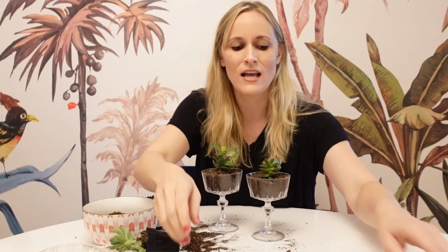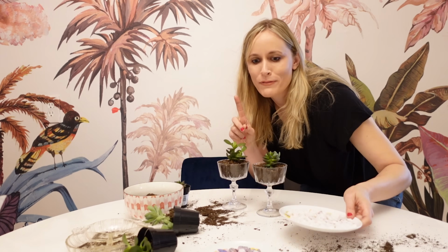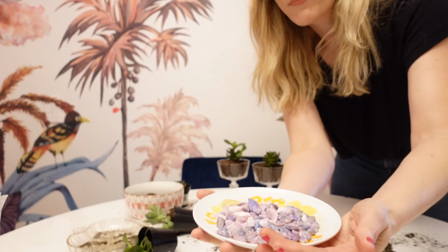So you guys know what I did? I took these regular little rocks and then I threw them in a plastic bag with some food coloring, and guys, I dyed them purple. So I'm gonna do a mix of both on top.